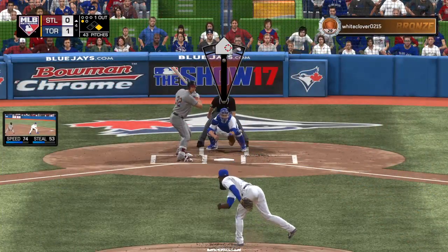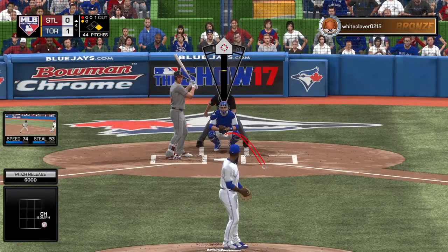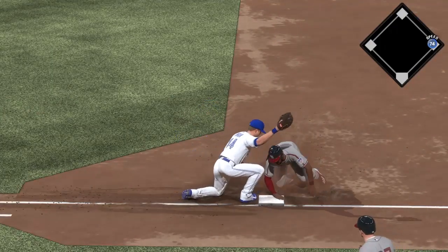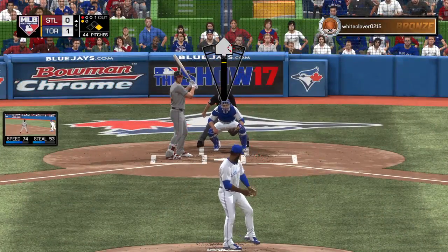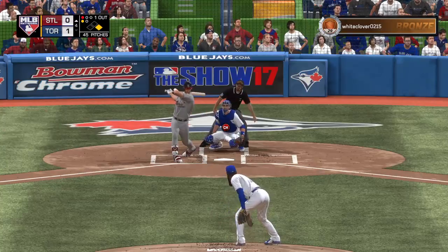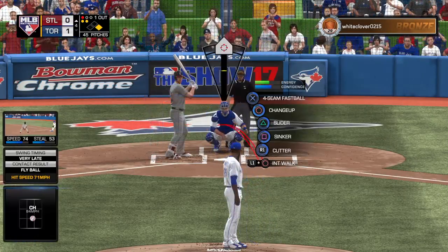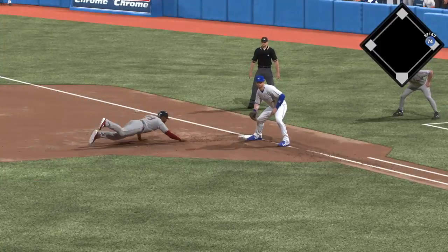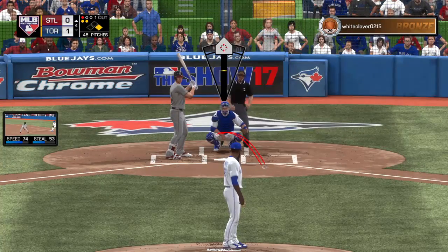0-1. Here's the pitch. Set up away with the changeup, but it's 1-1. Here's a look over to first, and he'll get dirty, but he's back in safely. Both clubs with 3 hits in the ball game. There's a swing and a ball lifted to left, but back in the seats, out of play. It's 1-2. Throw over to the bag, and he has to dive, but he's back in easily.